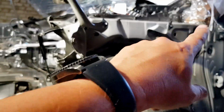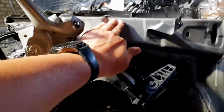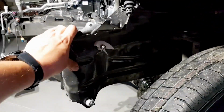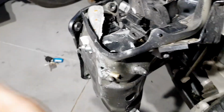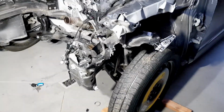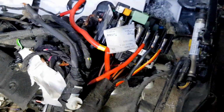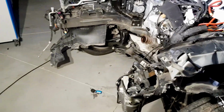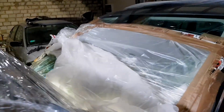As you can see, the top, I guess, mount point is not overly bad. I think we'll probably be able to cut it somewhere here and get that replaced. The frame rail, that's bent, as you can see, and quite badly, so needs to come out. Obviously I'll take it to the body shop and we'll see what needs to be done there. The fuse box needs to be fixed or replaced. Bonnet, front windscreen, as per usual.